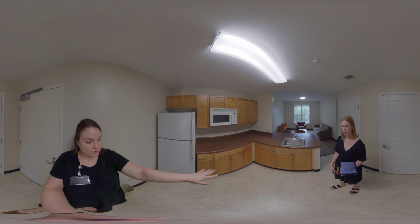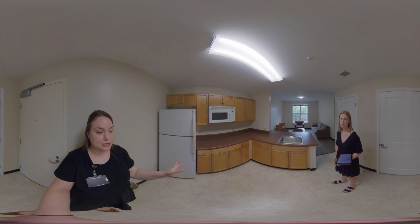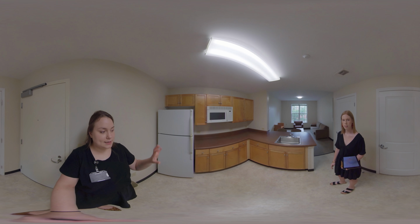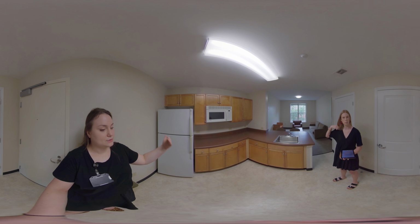So notice there's no stovetop or oven. So if you're going to cook something that requires those appliances or those cooking features, then you need to go down to the community kitchen. But you can use a crock pot or Instapot in here. So if you are someone who does like to cook, maybe you're not on meal plan, or maybe you're on meal plan but you just like having the option, then this would be where you would go.